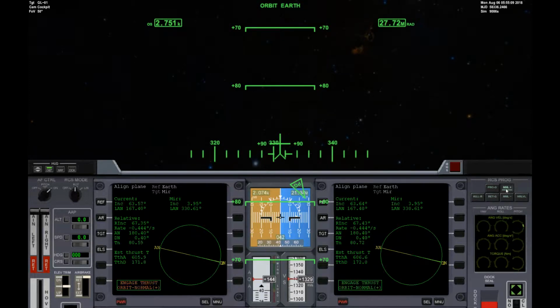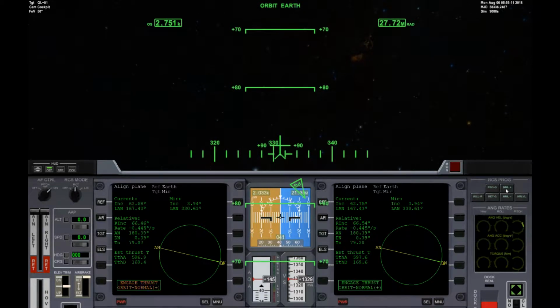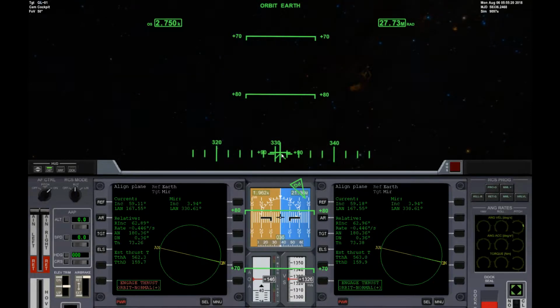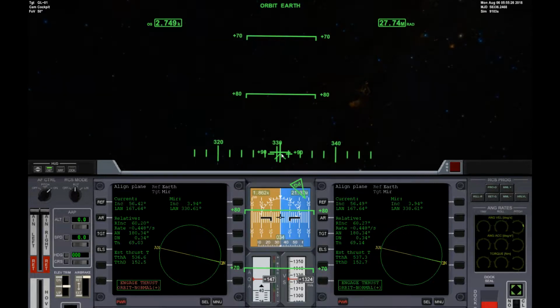So I'm actually going to disable this autopilot here, because the autopilot isn't able to track our ascending node as it changes. So why is the ascending node changing? Because we're steering in orbit, and in order to induce a perpendicular component, you have to stay perpendicular to the orbit plane, which is what we're trying to rotate.